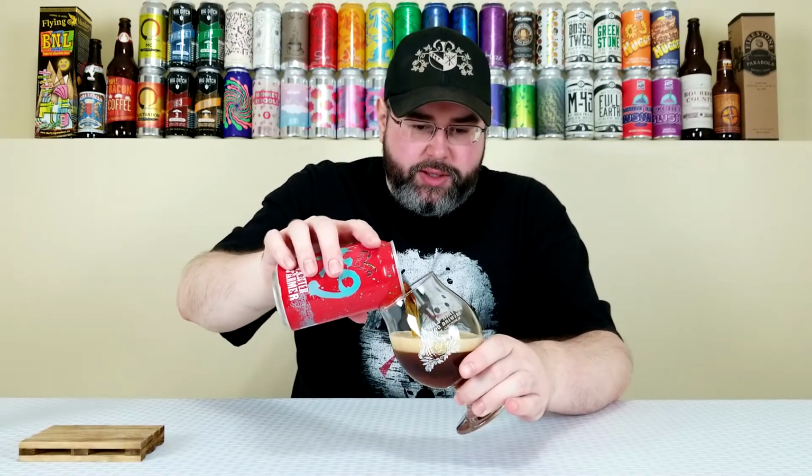So it was coming out, looked quite carbonated, so I'm not going to go crazy here on the pour, but definitely a bigger head here. I'm going to sheet here a little bit. A lot of cardamom, holy shit. Ooh. That's a lot of cardamom.